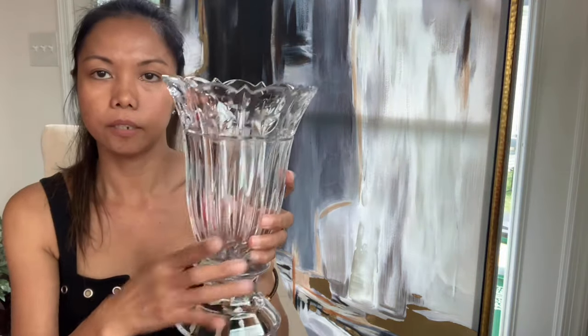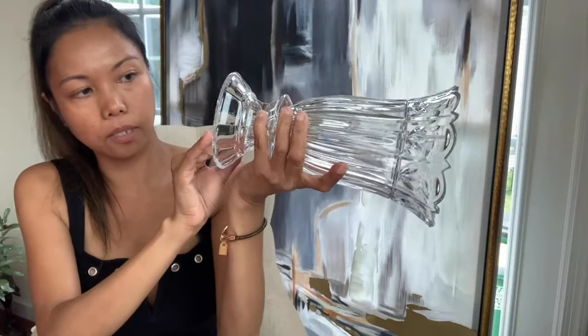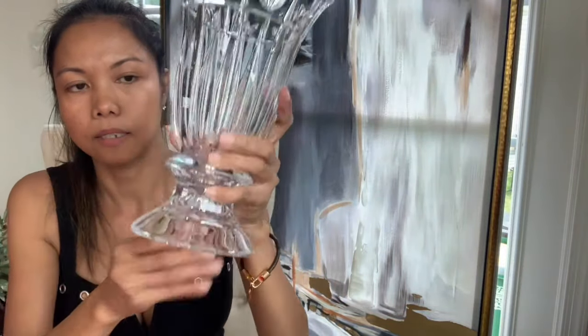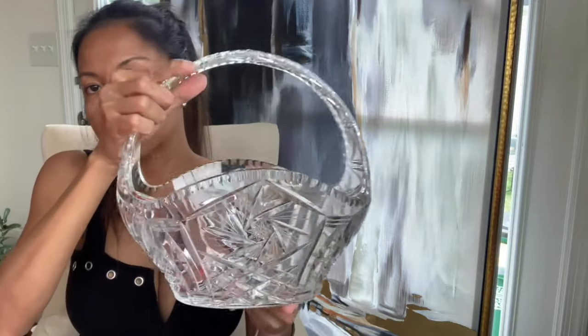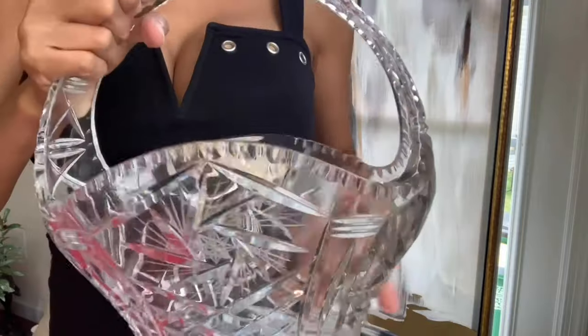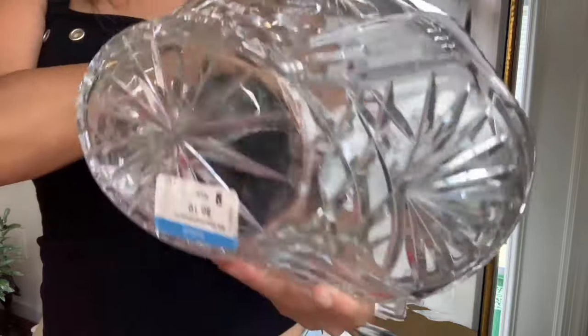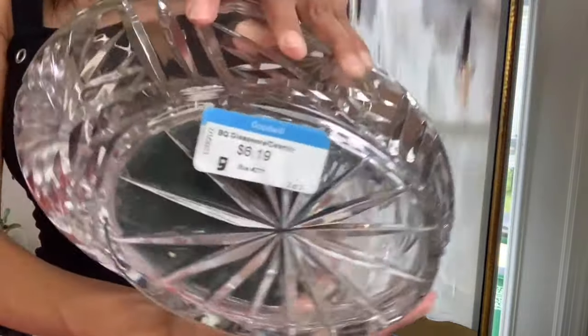And also from there, this one right here is a vase. Very pretty, and this one is $4.09. This is not on sale, but I love it. And again, guys, this one right here, crystal, you see the detail. This is 50% off for $6.19.